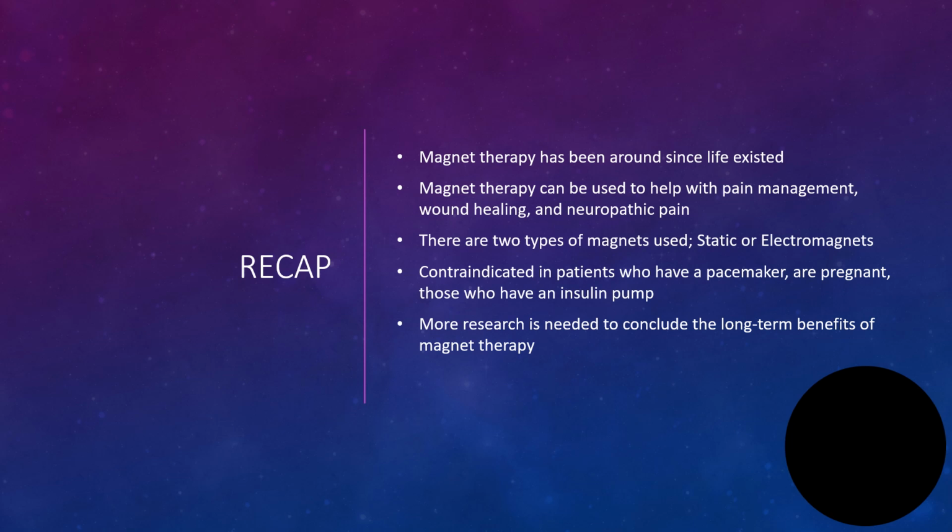So more research is needed to conclude the long-term benefits of magnet therapy.